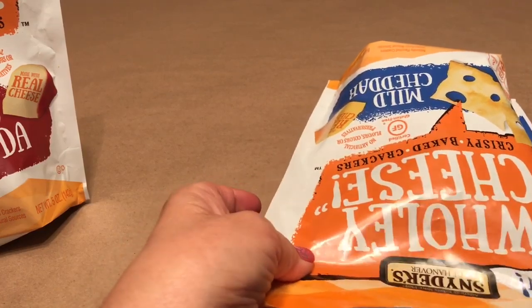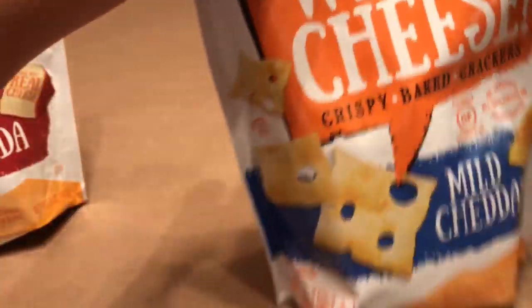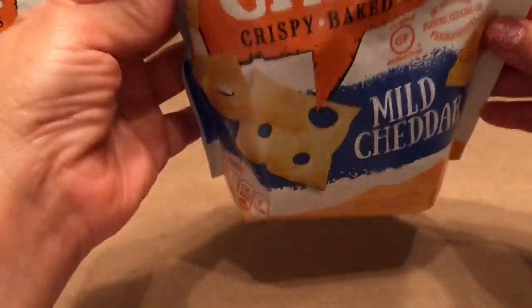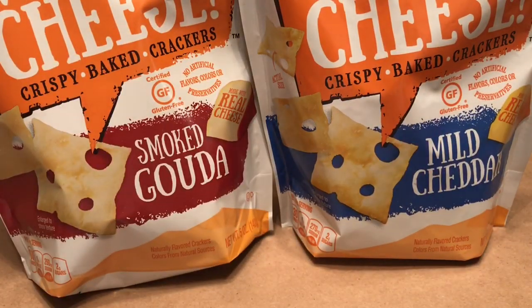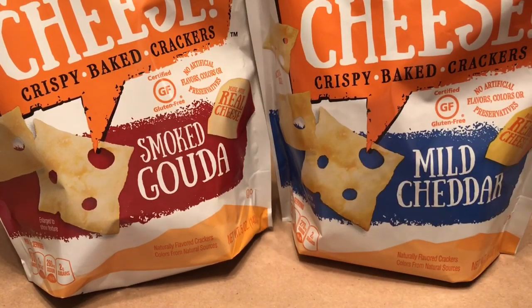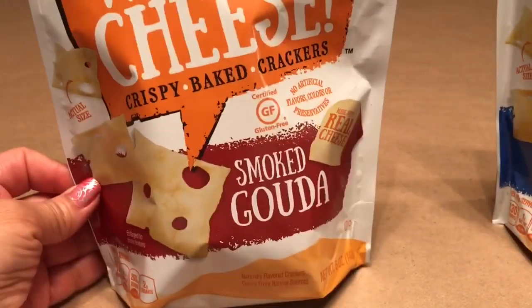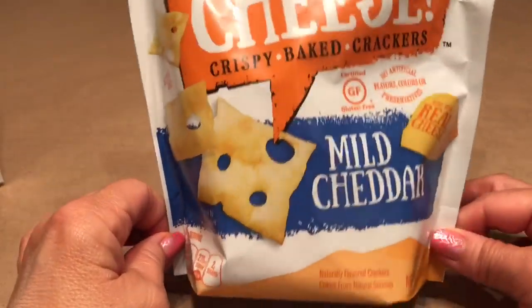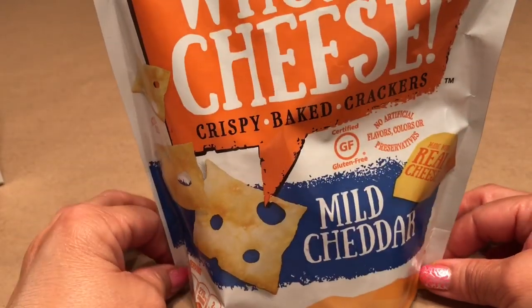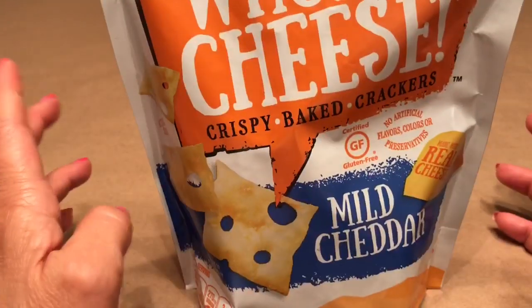I did like them a lot, and the cheese flavor on the mild cheese is so good. So the question is, will I buy them again? Either or both. The answer to that question is yes, especially this one. Now, if they were completely out of this one, I might get another bag of the Gouda, but this is my second bag. I went back and I bought another bag of the mild cheddar, and we already finished the first one.